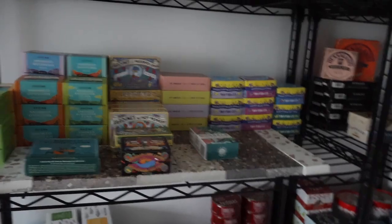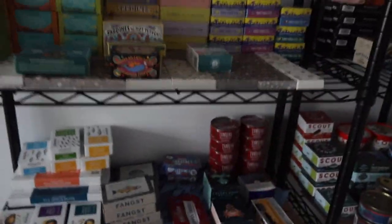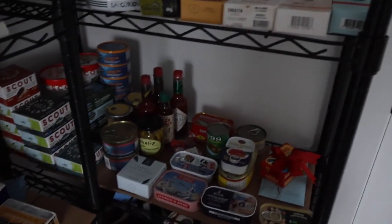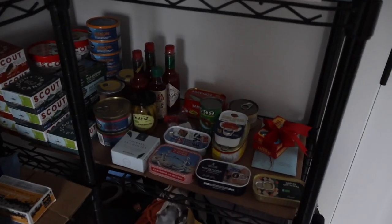This is our current collection we're starting with, so we'll add to it. This is pretty much all American products here. Spanish and Portuguese, and then a mix. Canadian, French, Japanese, lots of stuff. Moroccan. Before we go, I'll just give you some tips of how to find tin fish in person.